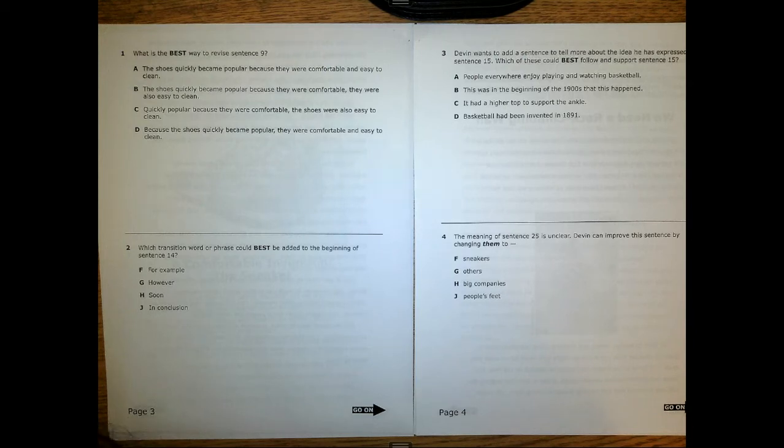Number 4. The meaning of sentence 25 is unclear. Devin can improve this sentence by changing them to F. Sneakers. G. Others. H. Big companies. J. People's feet. You may pause the video to answer the question.